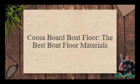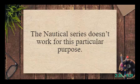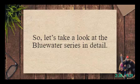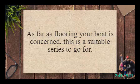Coosa board boat floor. The best boat floor materials. As I have already mentioned, Coosa Blue Water is the appropriate substrate material for flooring your boats. The Nautical Series doesn't work for this particular purpose. So let's take a look at the Blue Water series in detail. Blue Water materials are made for applications that require structural rigidity and integrity. As far as flooring your boat is concerned, this is a suitable series to go for.